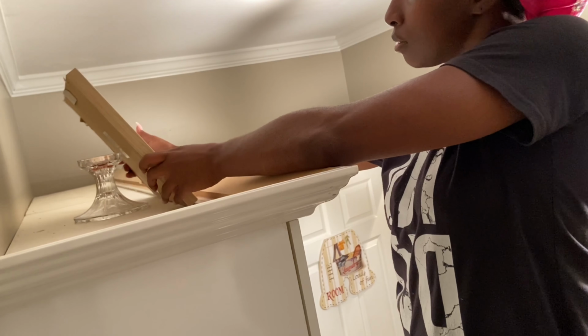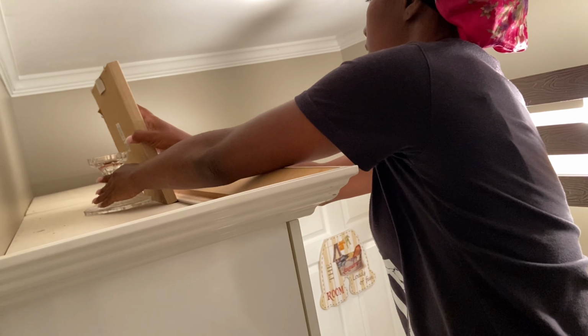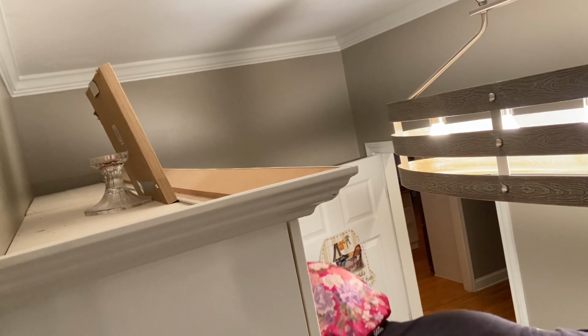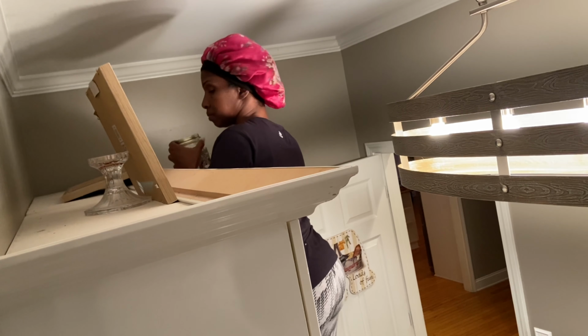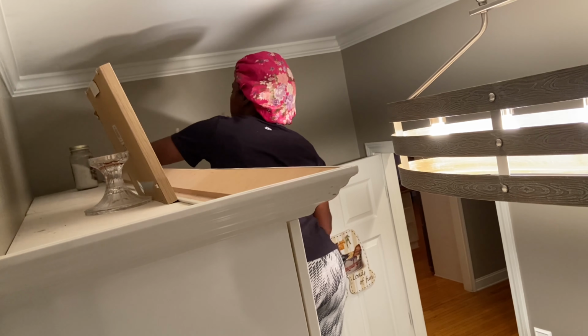And this is me just trying to figure out where I want to position them. I had to get something to prop them up. And so I found these little things laying around the house. You really can't see the back of it, so I'm not worried about how the back looks. But I just used some vases, some miscellaneous stuff to prop the pictures up. And yeah, I had to make it do what it do. But it came out really cute.